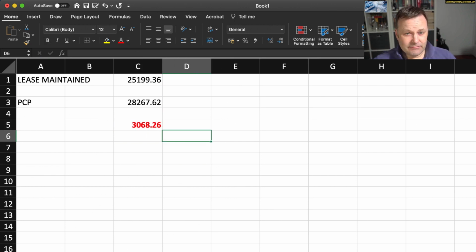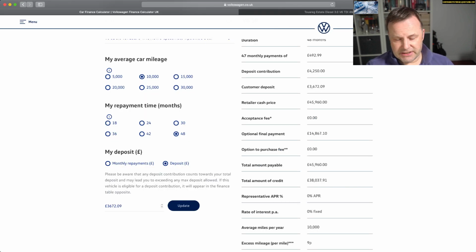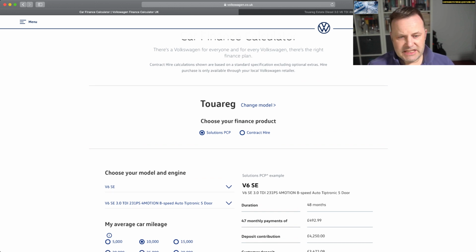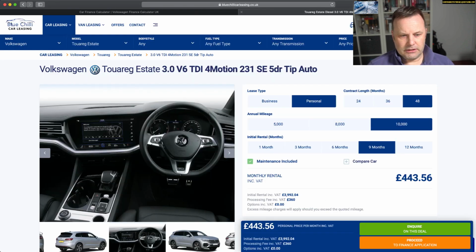That's leasing versus PCP. Now, do your homework. There's probably other leasing companies out there that might be cheaper than this. There might be cheaper PCPs than this. I've obviously just gone on the standard Volkswagen price quote, so I would actually look at places like CarWow or Coast to Coast Cars, that kind of thing. But on the face of it, just choosing bog standard quotes, it certainly looks like leasing is cheaper.